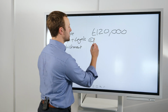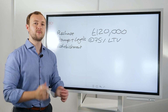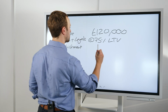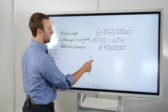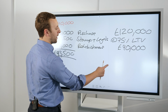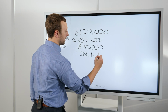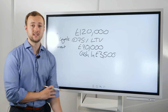Typically, this will be at 75% LTV. That means loan to value, which means 75% of what they think the value is, they are going to give back to you. 75% of 120,000 is £90,000. Okay, so what we're looking at here is we put in 93,500, we've got back £90,000, which means the cash left in the deal is £3,500. Okay, that would be a pretty insane deal.